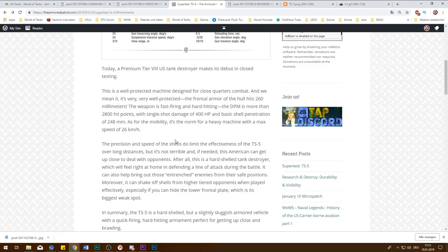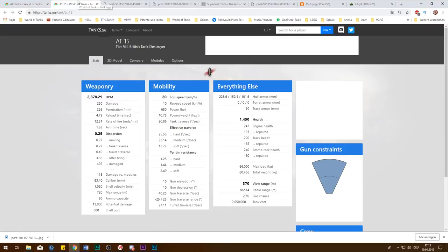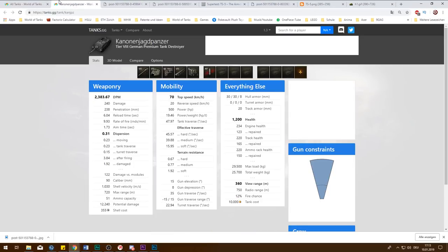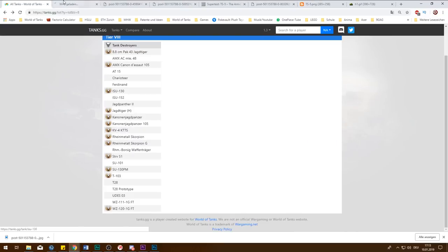So first of all, we already get a lot of interesting information. More than 2800 DPM, putting it, I think, at one of the highest DPMs on tier 8 tank destroyers. I'm not entirely sure. I'm pretty sure that something like the AT-15 can top that. It might be on par with the AT-15, and something like, no, the Jagdtiger has just a lot more, yeah, 2900. And maybe the normal Kanonenjagdpanzer, never mind. Oh, it actually has that bad of a DPM. Whoops. I got confused. I was thinking of the normal Jagdpanzer. Even though I free-marked that tank, I thought it had a good DPM, never mind.